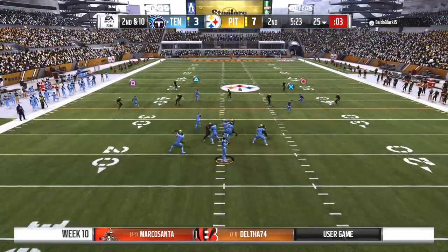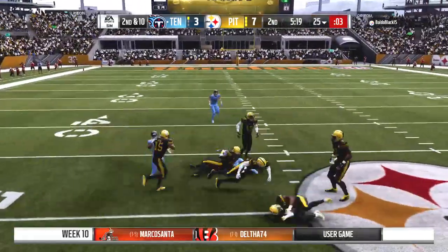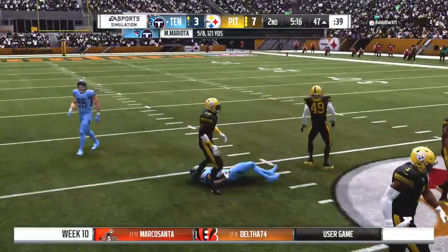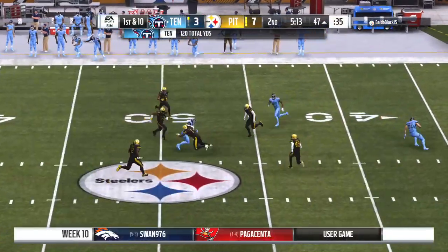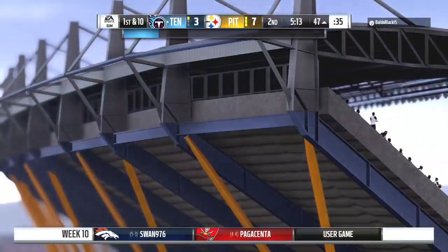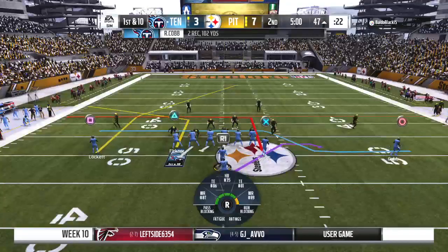Here's Mariota. He gets it over the middle to Cobb, and he'll be taken down, but not before they work it across midfield. A really good pickup of 28 yards. This offense finding its legs now. Here's another 1st and 10.